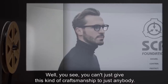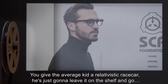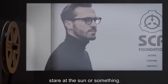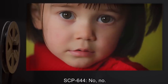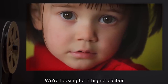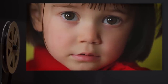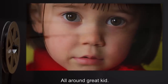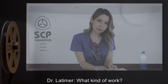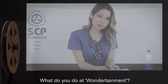SCP-644. Well, you see, you can't just give this kind of craftsmanship to just anybody. You give the average kid a relativistic race car, he's just gonna leave it on the shelf and go stare at the sun or something. No, no. We're looking for a higher caliber. Someone so imaginative. Someone who will really appreciate the work that goes into this stuff. All around great kid. Dr. Latimer, what kind of work? What do you do at Wondertainment?